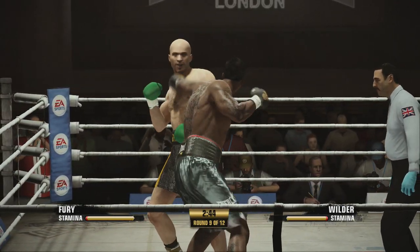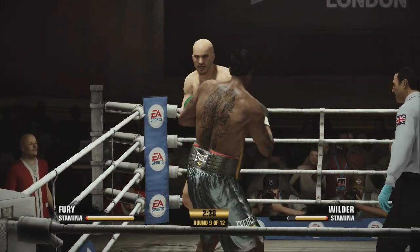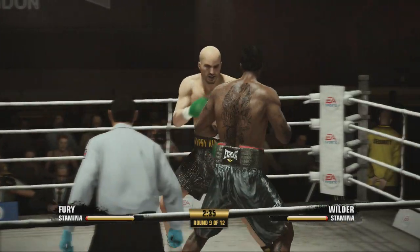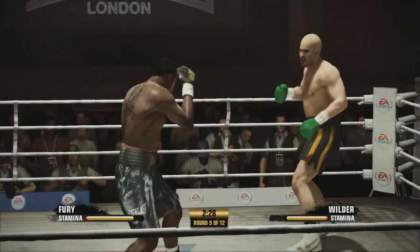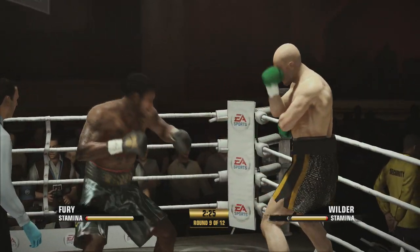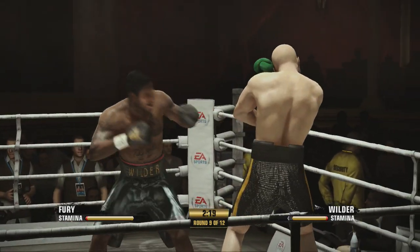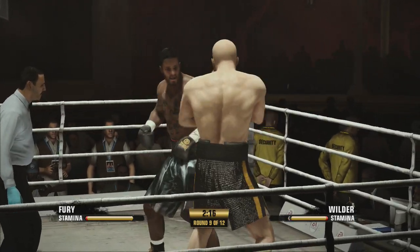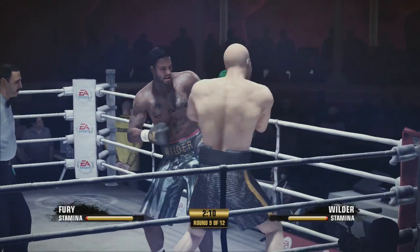Oh, and he returns fire with a left hand. Pace yourself. And just grabbing onto his opponent. Not able to land the uppercut.